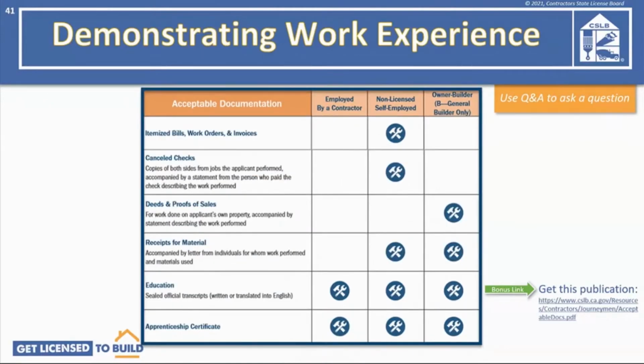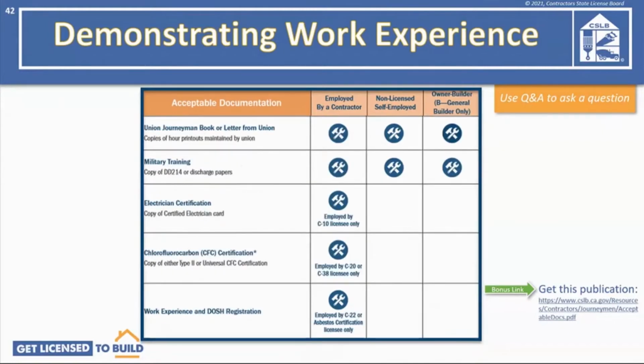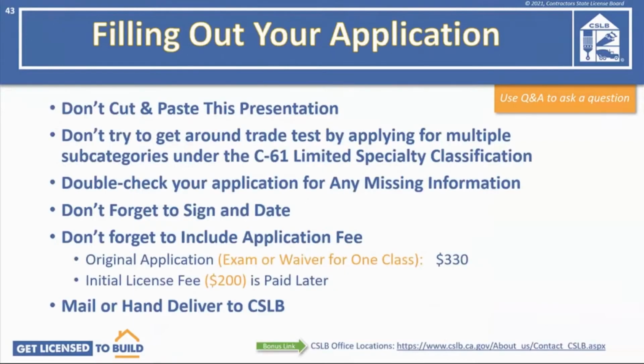Here is the next page of acceptable documentation. Again, you can click the link to view and print this publication. If you do not have this information readily available, you may want to begin to gather it now, just in case you're asked to provide it in the future. Remember, you're trying to demonstrate 4 years of experience within the last 10 years. CSLB staff may contact the certifier or other parties to verify experience.